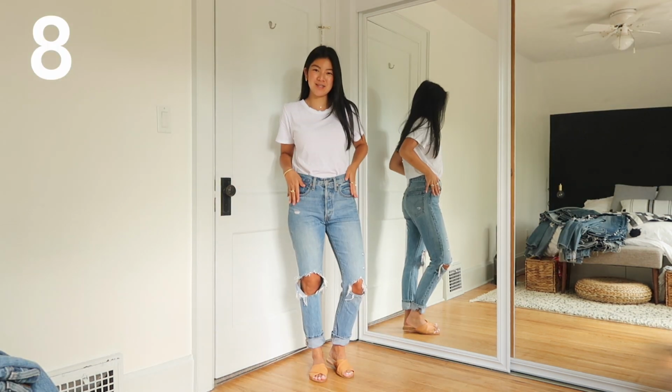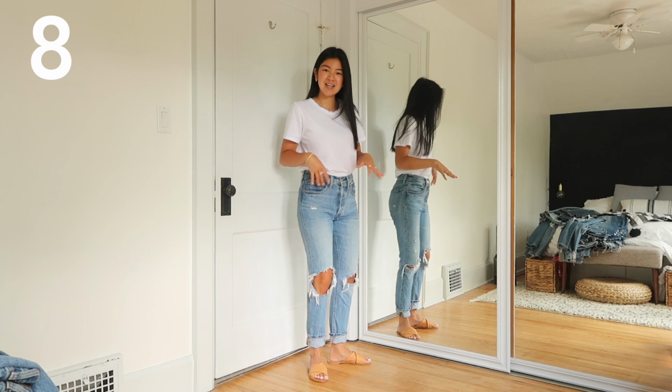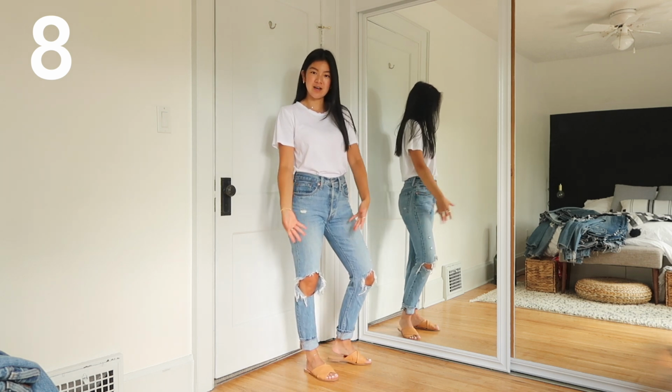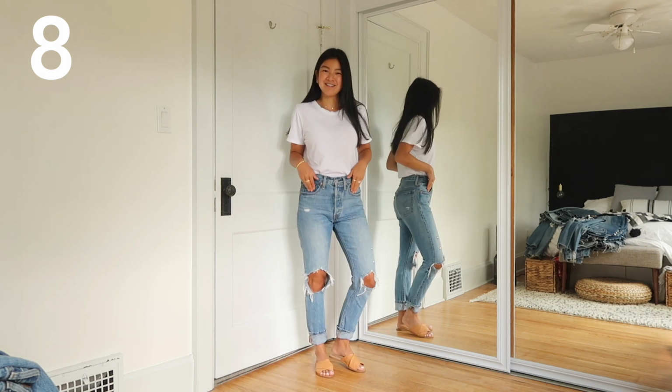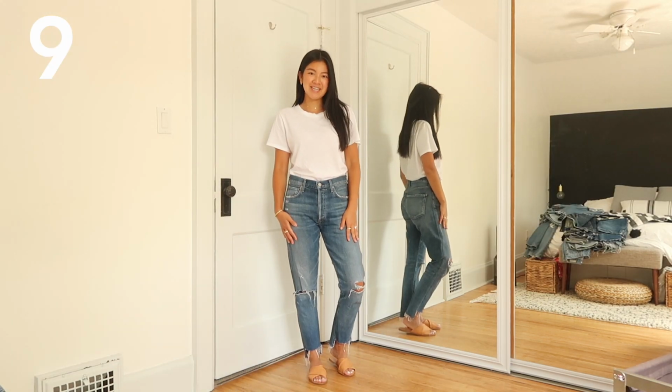So these are the size 26. You can see they're a little bit baggier here. And I didn't cut these ones, so I just rolled them up at the bottom for a different feel. Definitely more relaxed feel. These are the Citizens of Humanity LIYAs.